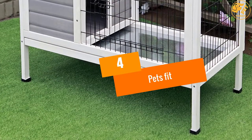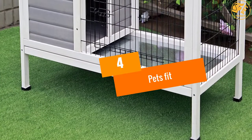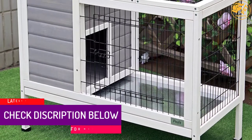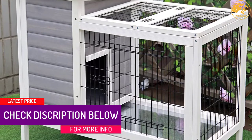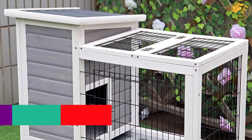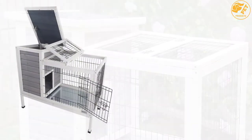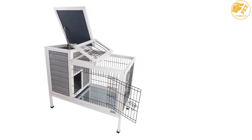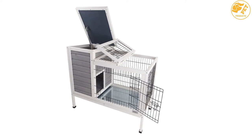At number 4, Pets Fit. The product features a solid wood construction top level and classic design that gives your cat pet safety always. It comes with a pull-out tray. The roof can be opened, making the entire system strong and stable. The cage has a gray and white trim painted with water-based paint to control rust, making it durable. It is easy to assemble this brand with pre-drilled holes.